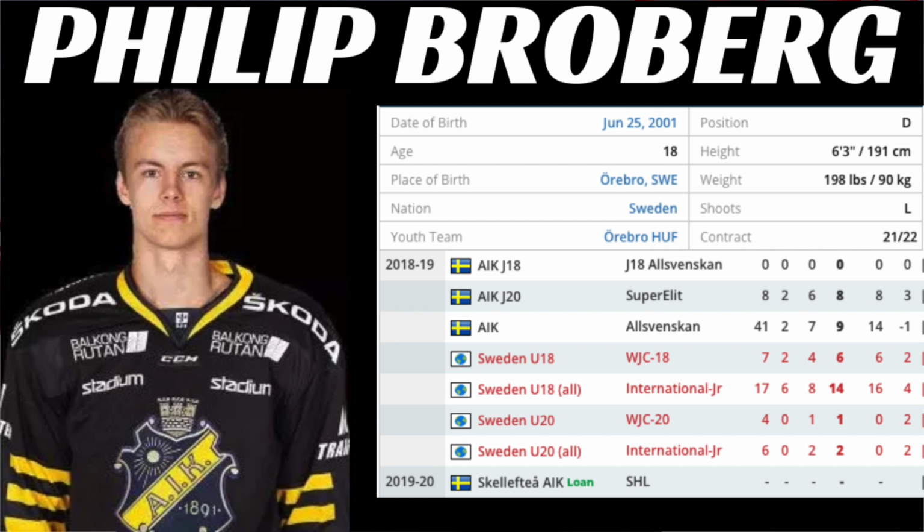Now, the only problem with Broberg, as much as he's a great skater and good offensively, he can be careless at times with the puck as well, and there have been some bad giveaways during his time here in the past season. So certainly something he needs to clean up a little bit. He's kind of the high risk, high reward type of defenseman.